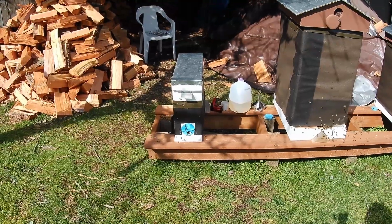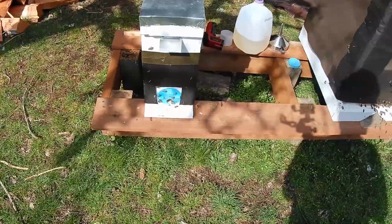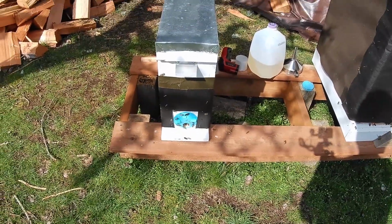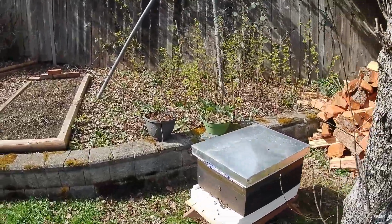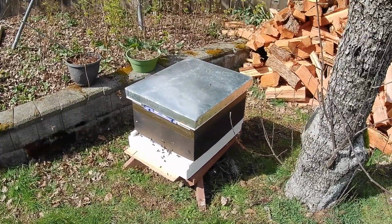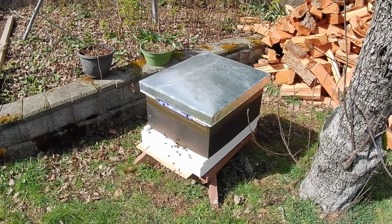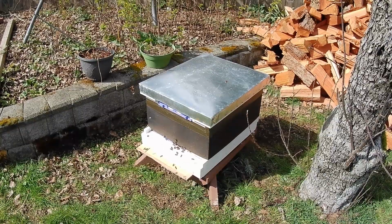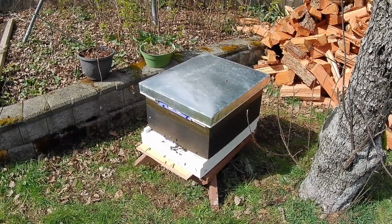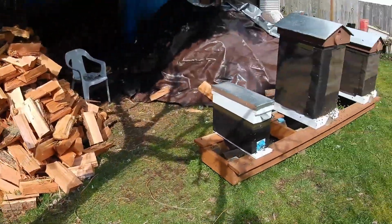To the little bee yard I have back here, you can see here I've got a nuke, and we have some bees hanging around on the front of it. And my small hive, hive 4, I reduced it down to a single box. There wasn't enough bees in the 2 boxes to sustain it. And I'll explain to you something else that I've done.